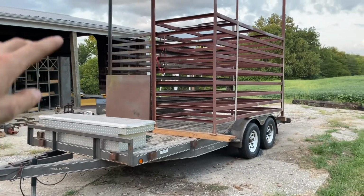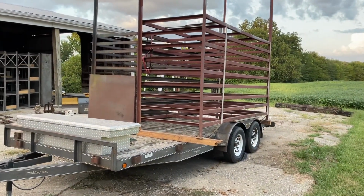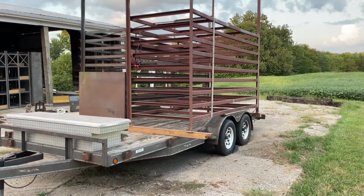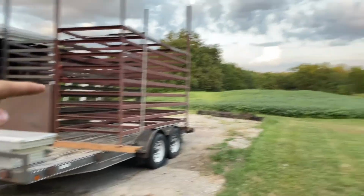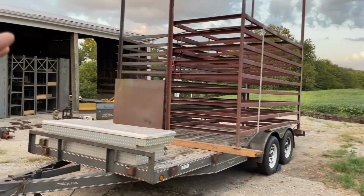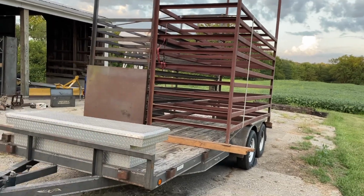These were a great deal. I paid $100 a piece for these. They're angle iron racks used for storing material if you have a fab shop. I'm definitely going to hang on to one of these to put over in the shop, but the other one will be sold. I'm guessing I can get around $400 out of those easily.